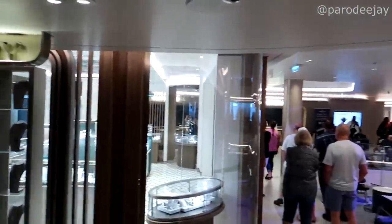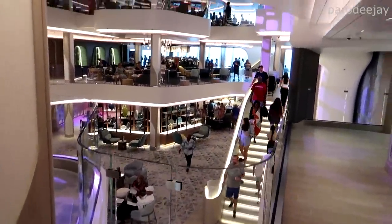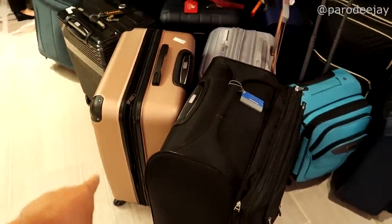There is Timeless Luxury, so we are one level above the main floor of the atrium right now. Why is there a desk called Onboard Credit? I want some of that. Oh, this is not yours. Okay. Yours has a pattern on it. I just have this here.